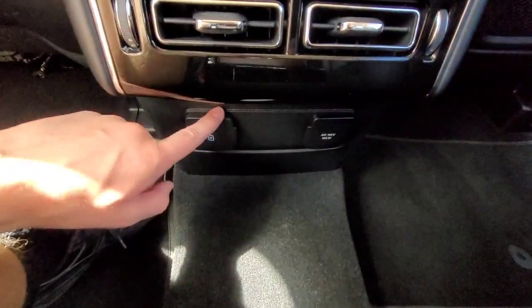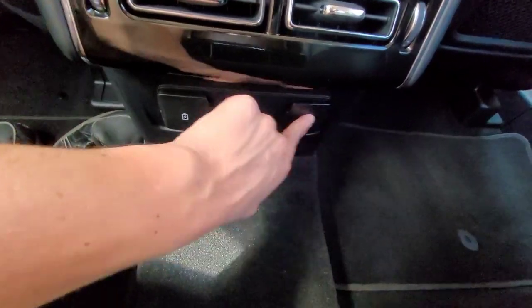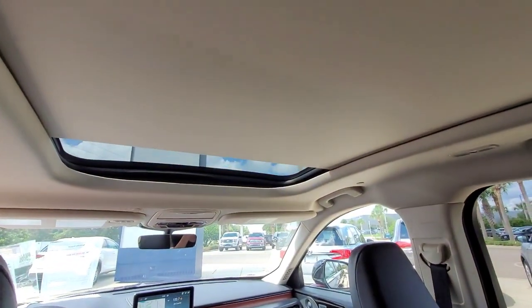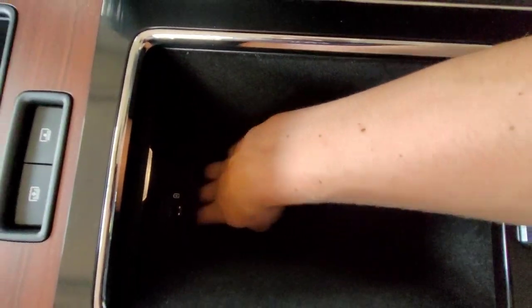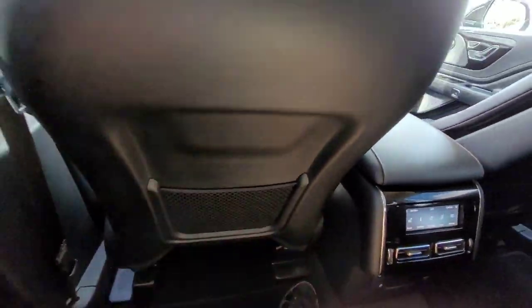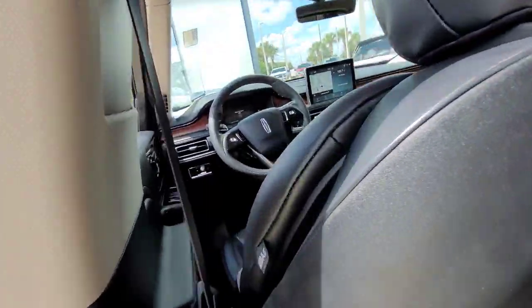Got my two little air vents here, and I got little charge ports, USB-A and USB-C, and a household style outlet. Got two cup holders back here, a little storage cubby there. I can actually adjust the sunshade from back here if I wanted to, which is really cool. And I've got a little storage cubby down in here. So it's really deep, but then I've also got USB-A and USB-C. Got a little storage pocket. Up here I got a little light and a grab handle with a hook.